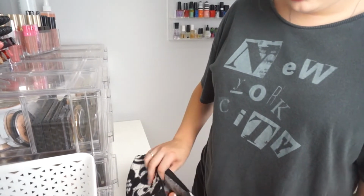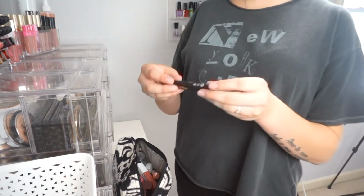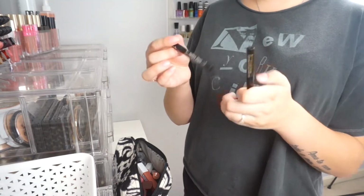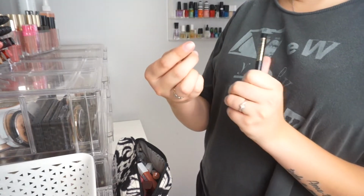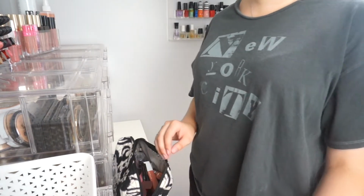And then eyeliner, just in case I decide to wear it, which is very rare, but sometimes I do decide. Let's see. I think I'll bring a mini little Kat Von D. If I do decide to wear eyeliner, I have the Stay All Day Waterproof Liquid Liner and the Tattoo Liner from Kat Von D. They're little mini guys, so I'll just pack those in there. Okay, so that's everything in this bag. That's all my makeup that I'm bringing.